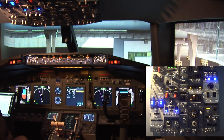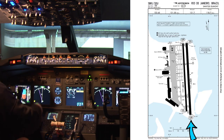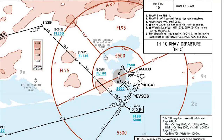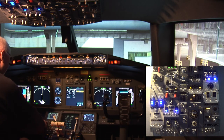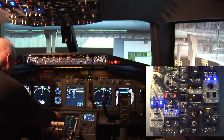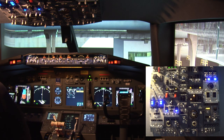Victor. Well, we have Victor. And the QNH is 1015, will be departing from runway 02 right, and will be on the 1H1C SID. And when we arrive, we'll be arriving on ILS Zulu 35 left. And we'll be coming in on the Pago 2A.